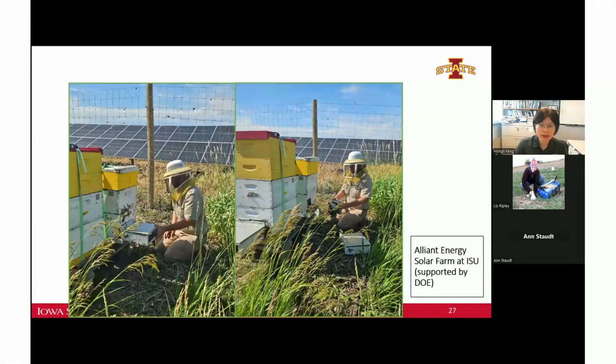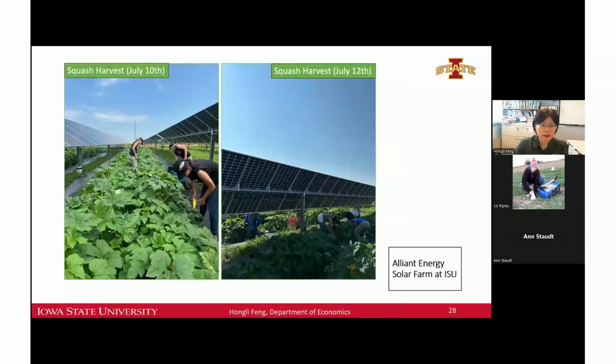Also, solar farms can be integrated with beekeeping. On the Alliant Energy solar farm at Iowa State, we're experimenting to see how bee production can be integrated into solar energy production. Land under the solar panel can also be used for crops. So on our solar farm, we're testing how vegetables, squash, peppers, broccoli grow under the solar panel, and also testing fruits like strawberries and raspberries to grow under or around the solar panels.